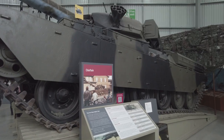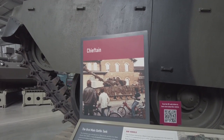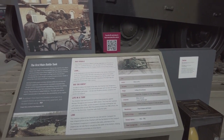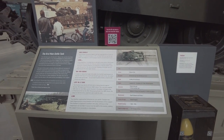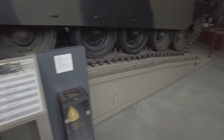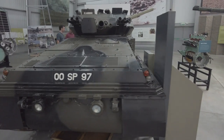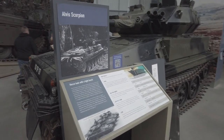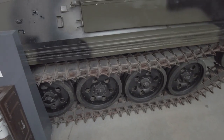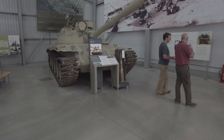Chieftain. I think this is a British tank. I don't know. It's 56 tons. The world's first main battle tank. It's crazy, you'd think that there'd be more people in it. 4 of them. Yeah. Eventually they become automated. So you need a driver, a radio man, a commander, a loader. I don't know what the 5th person usually is. This thing's really narrow. Oh. Alvis Scorpion. Okay, T-62.